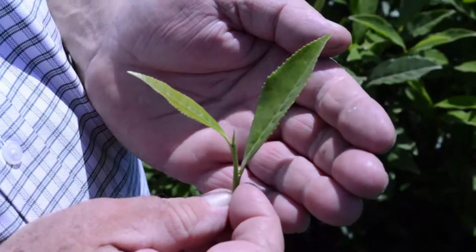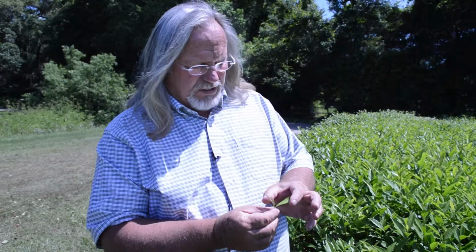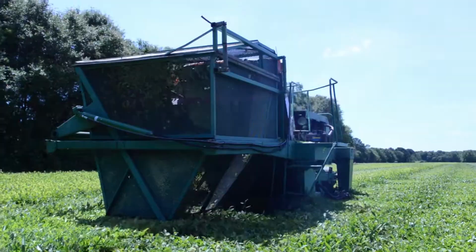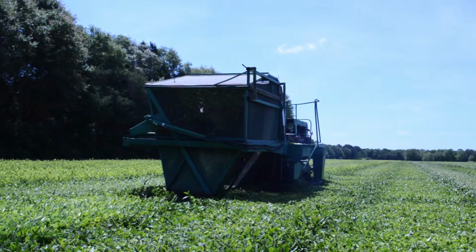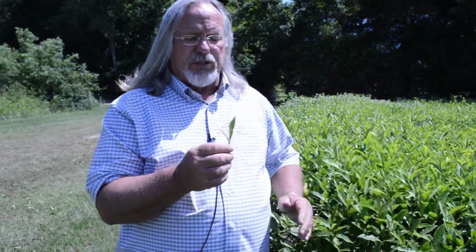So basically what we're looking for here is the harvester should be clipping off the top two leaves and the bud. The bud is the next leaf that's going to grow up. So this is why he's just flat topping the plant, and the machine straddles the hedgerow and just takes off these fresh new leaves that have grown up. And this is what's used to make tea with, be it green, black, or oolong.